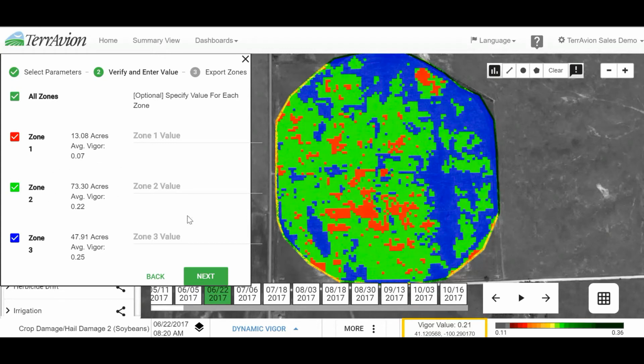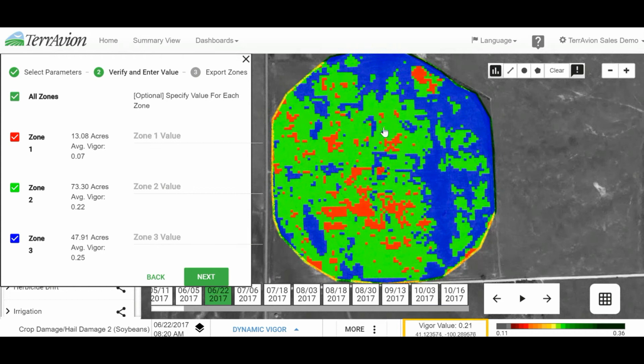The green zone is our middle zone, so maybe we'll apply a lower herbicide rate to this area. And then the blue zone is our really high vigor, and that's where we're really going to apply that higher rate of herbicide. We also have a tool that'll filter out these minimum region zones here, so you can set the minimum region zone to a certain size, and it'll filter out all these little dots here that we're not really interested in acting on, and it'll make our actionable zones more clear.